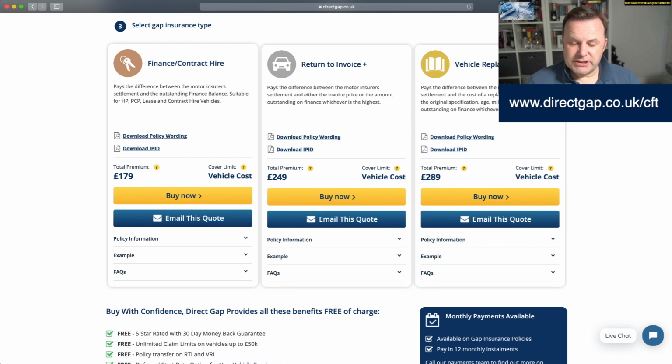So return to invoice. Let's say we pay £20,000 for that car. It's written off after 12 months' time, and the insurance company say, we're going to give you £12,000. So you're £8,000 out of pocket, the difference between £20,000 and £12,000. If the claim limit was £5,000, they would only give you an additional £5,000. So you'd still end up being £3,000 out of pocket. Okay, £12,000 from the insurance company, £5,000 from the gap provider, equals £17,000 total, so you're still £3,000 out of pocket.